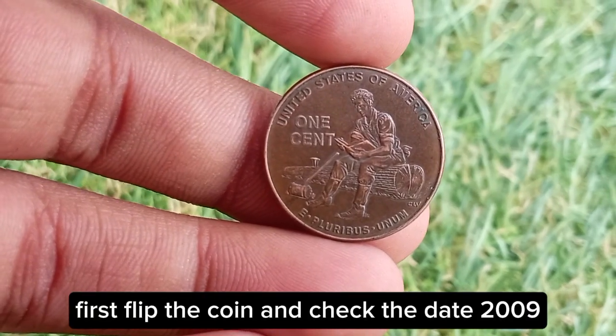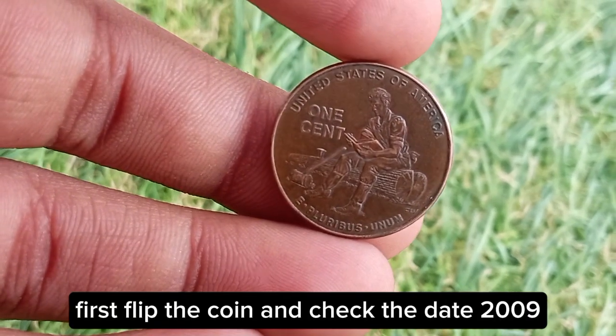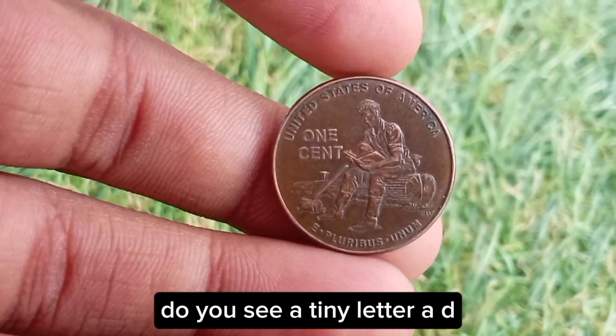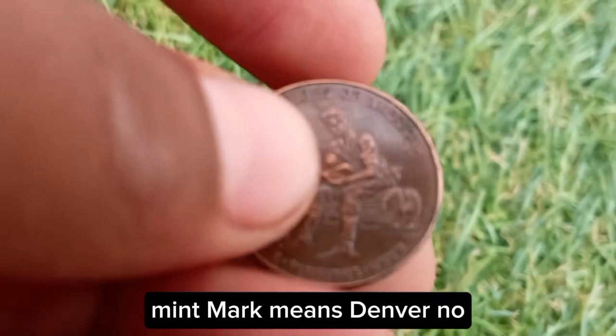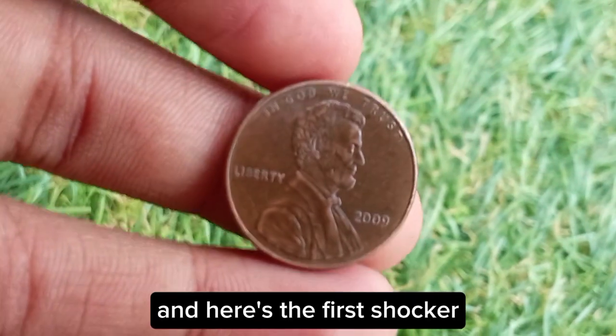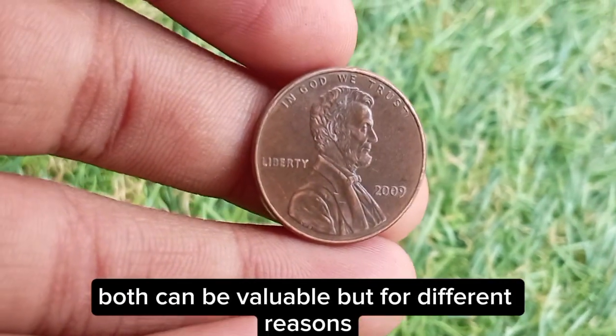First, flip the coin and check the date, 2009. That's step 1. Next, look just below the date on the front. Do you see a tiny letter? A D mint mark means Denver. No mint mark means Philadelphia. And here's the first shocker. Both can be valuable, but for different reasons.